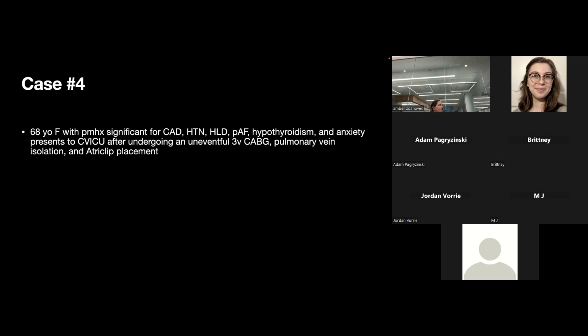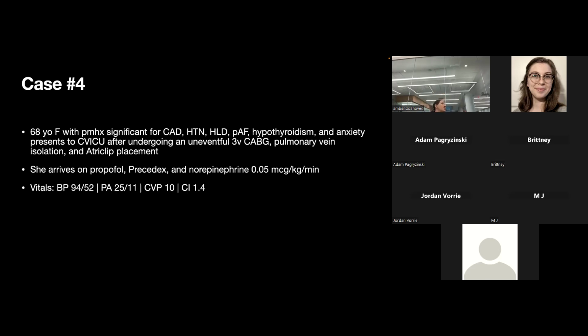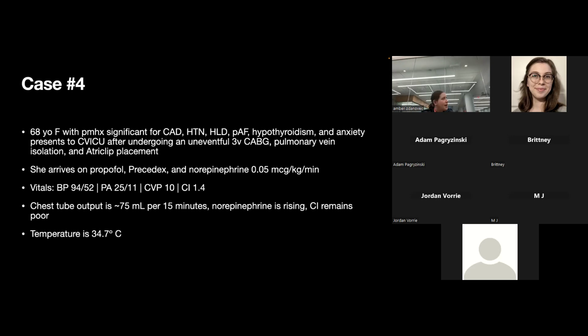All right, I don't think I've used this one before. So this is a 6-year-old female, all the things, and she came in for a CABG. It was pretty uneventful. So she comes out to the unit on the usual propofol, Precedex, and a little whiff of norepi. Your pressures are a little soft when she arrives. Index is low. And on top of that, your chest tube output is about 75 mLs every 15 minutes. You get your sign out, your norepi's rising, your index remains poor. Not only that, your temperature's 34.7.